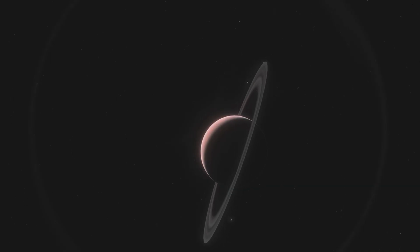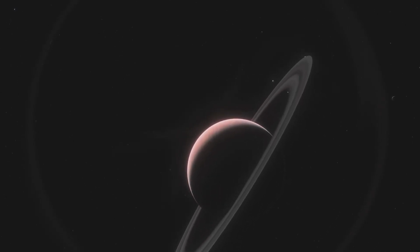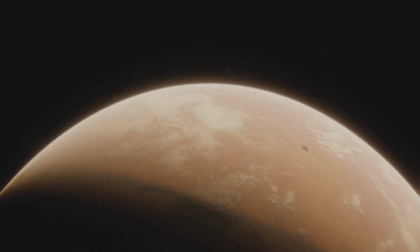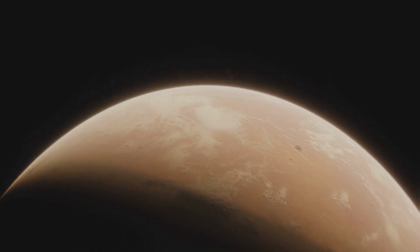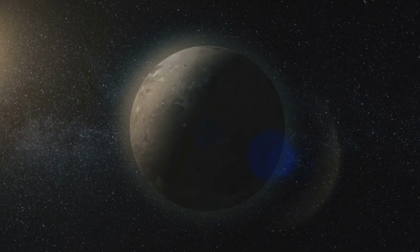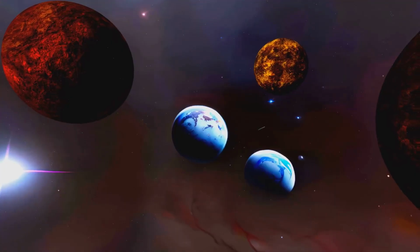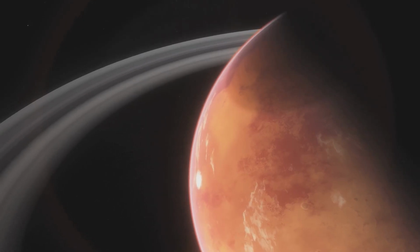Now prepare to be amazed by the TRAPPIST-1 system, home to 7 Earth-sized planets. 3 of these planets orbit within the habitable zone, potentially hosting liquid water. Now that's what I call a cosmic jackpot. The TRAPPIST-1 system is a treasure trove for astrobiologists.